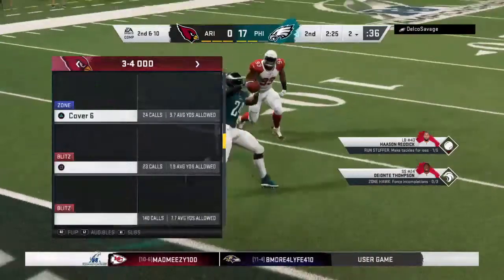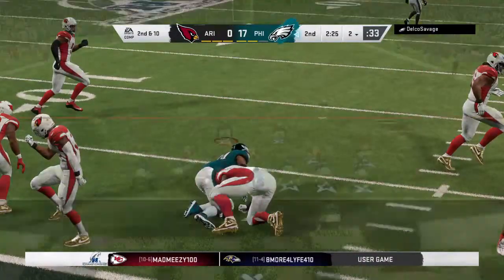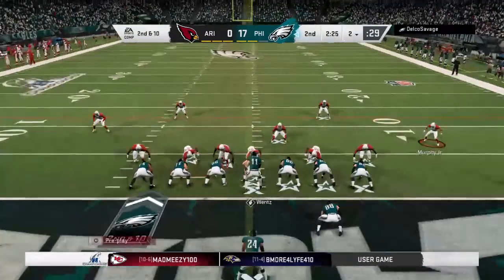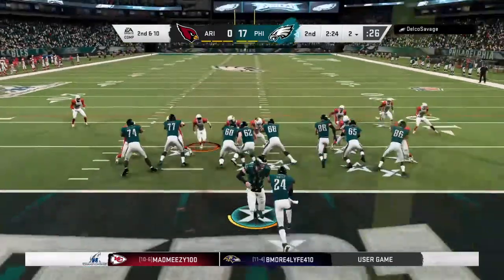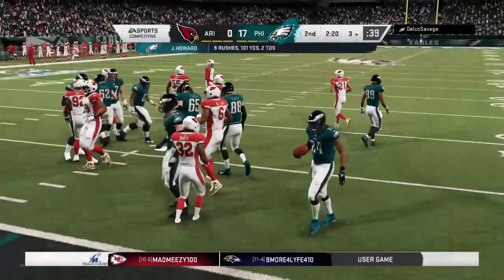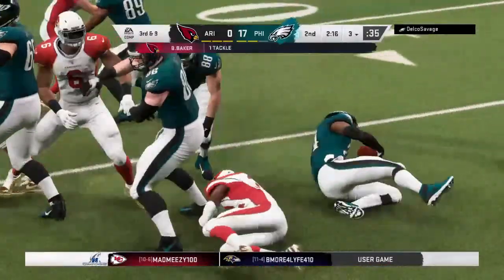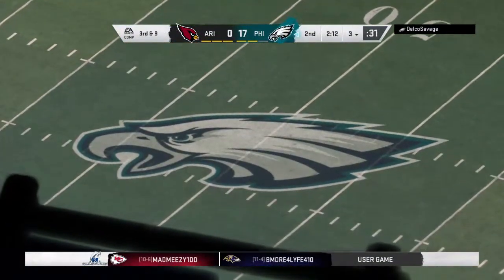Throwing to start the drive, but that one incomplete. Didn't have a receiver open downfield, and as it turned out, couldn't even find his outlet man because of the coverage. It was way too tight, unable to find anyone open. This is Howard on 2nd down. And he'll get this only up to about the 3-yard line. Only a yard on the pickup there, so it leaves him needing a conversion here on 3rd and a tough 9.